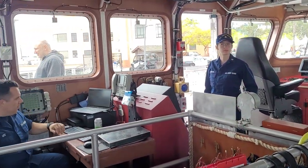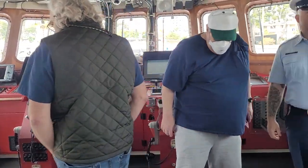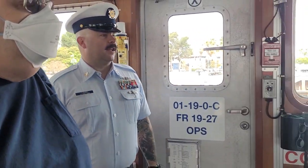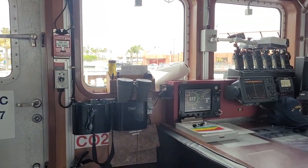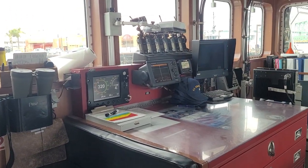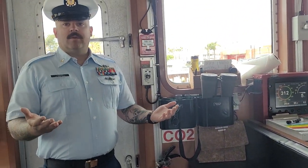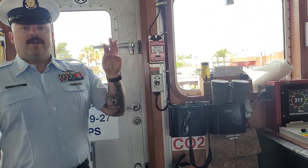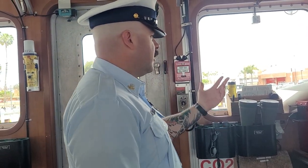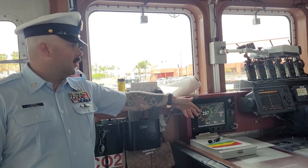So you guys can see right there that station back there. That's my station. That's the weapon station. It's a little automated. It links up to the gun, and then it's got a pretty high power camera on it, and we use it for a lot of different things. We use the camera not just for shooting the gun, but also for search and rescue, or if we're trying to get the name of a vessel that's far away from us or something like that.